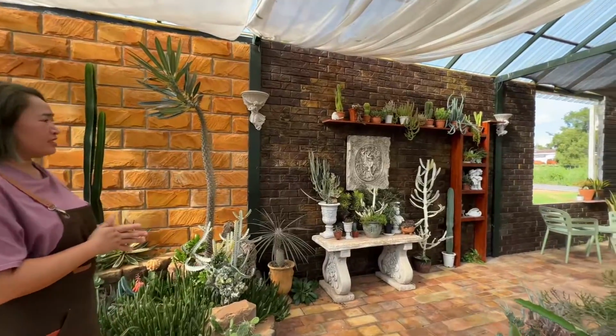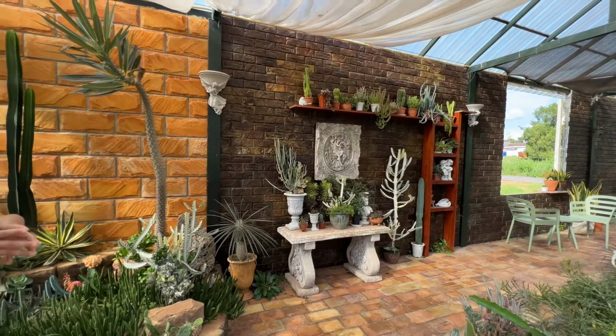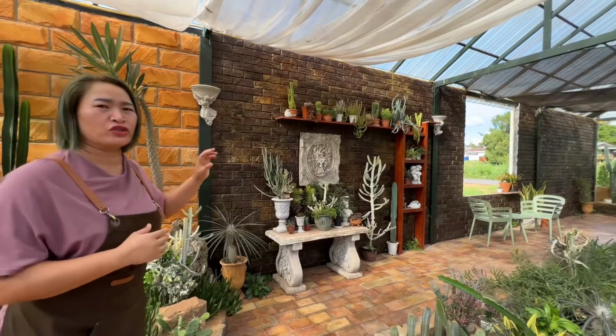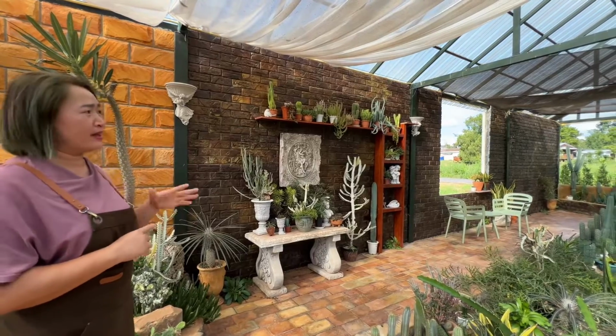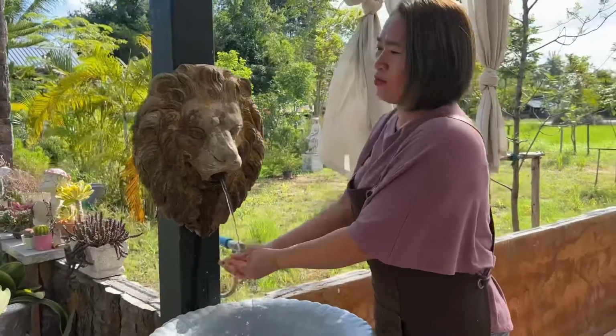Okay, can you tell us a little bit about this? The color of the wall, you can choose if you like lighter or darker. And watch it.